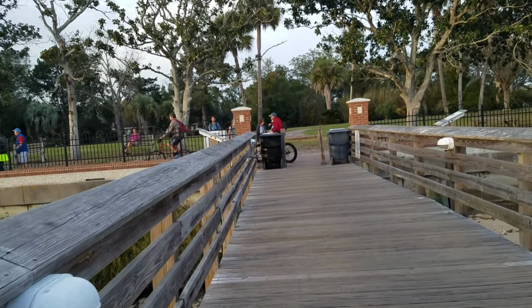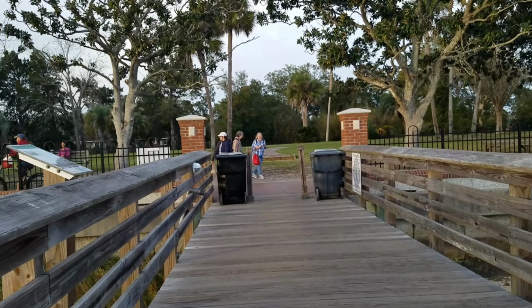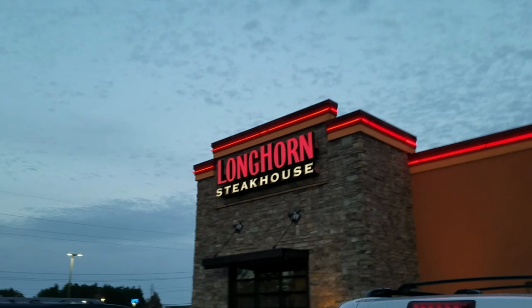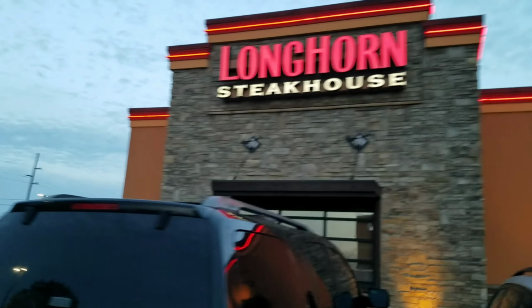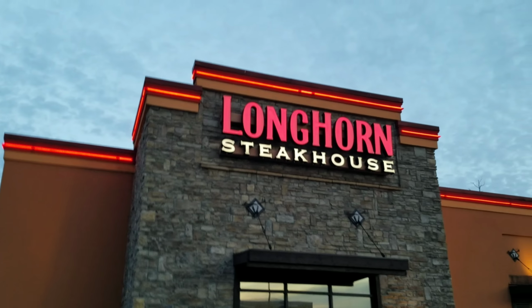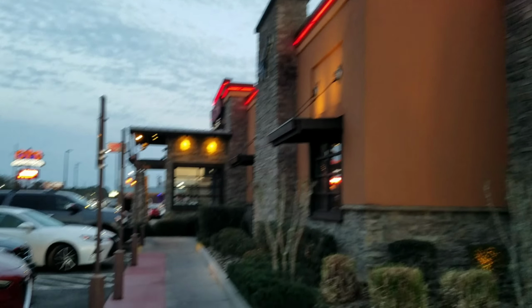Coming off the ferry, heading back to our vehicles, and we are going to get some supper. With meat. All right. We are at the Longhorn Steakhouse. We are going to have a farewell supper. So, Walker and Crow and Iron Braid, you have all missed out on a steak dinner. Sorry about your luck. But we're gonna have fun.